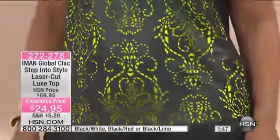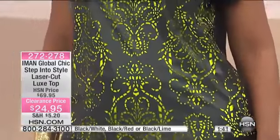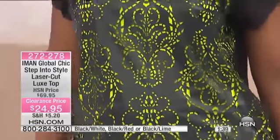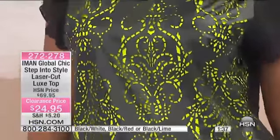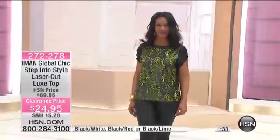I mean, if you're looking for something different, looking for something unique, where all eyes will turn to you when you wear this shirt, I highly recommend this for $24.95. Seeing it right here in person is a wow factor. That's true. It's a wow factor. Because I love it, it stands out.